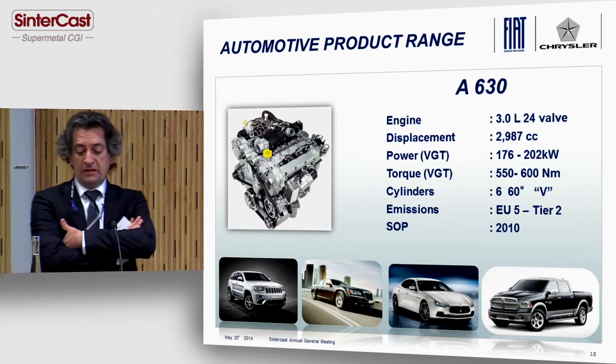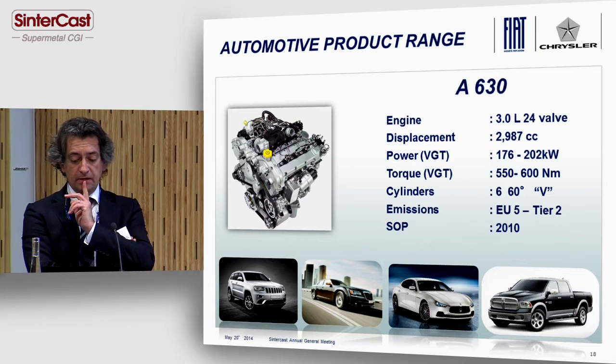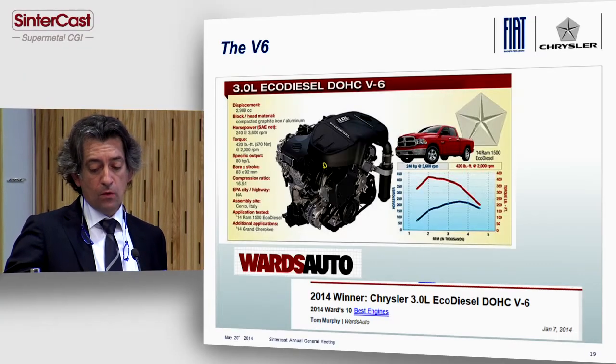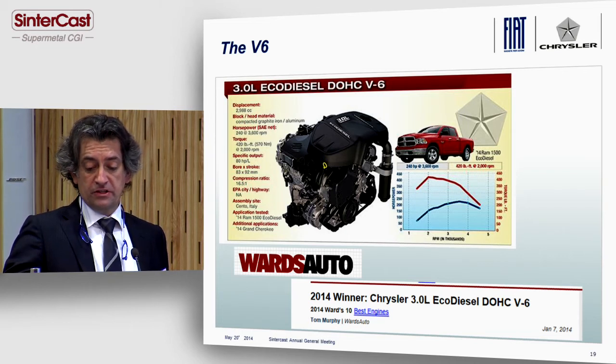When a vehicle is sold in the US, the engine can be evaluated by the World's Auto Award, which is an extremely remarkable prize for engines. So they do the 10 best engines, and this year we did succeed on that. So we are one of the 10 best engines, and it's not easy to win this.